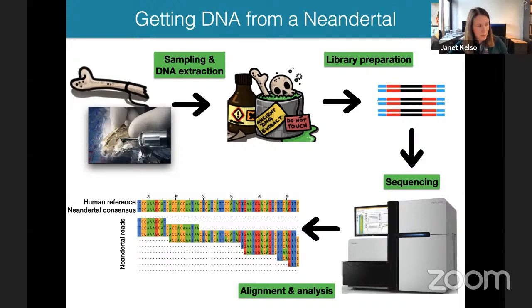And those are aligners that are ancient DNA aware. They know about this damage that's at the end of molecules, and they do not penalize it as heavily as they would penalize a normal mismatch. And they're also very good with working with short reads and identifying unique placements of short reads.